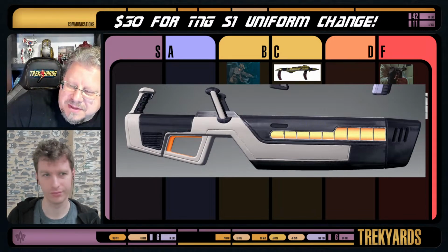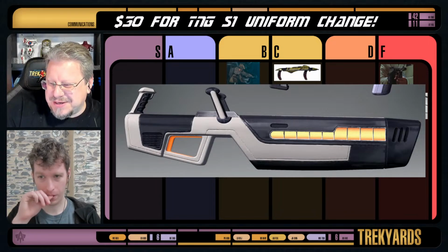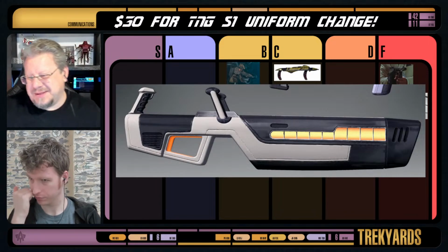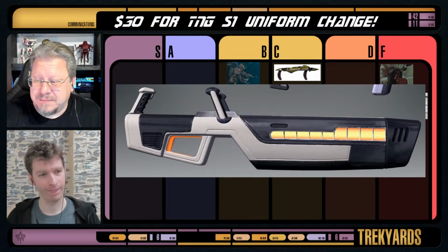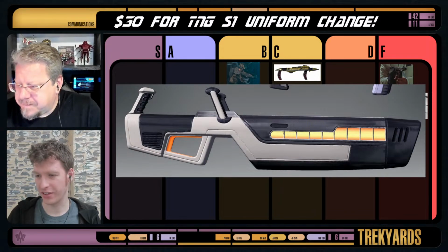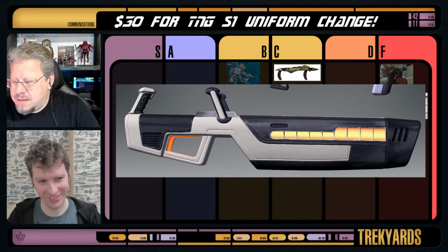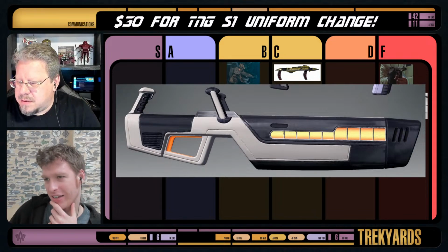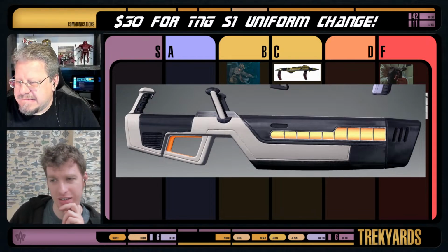I kind of want to give it a B, just for its design, because it feels like something from Lower Decks. I didn't even know this was a thing till now. Like I say, it's like judging a bazooka or a minigun. It's not the same standardized thing. I think it is simple and basic.